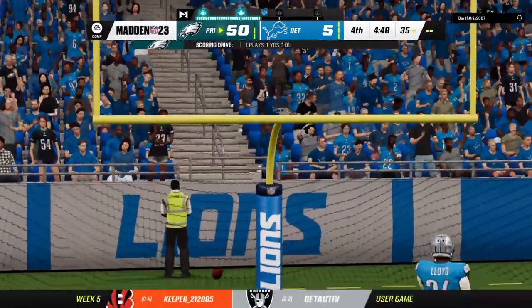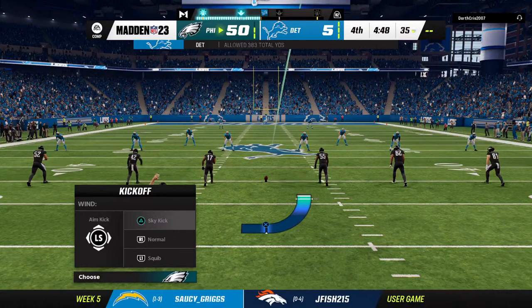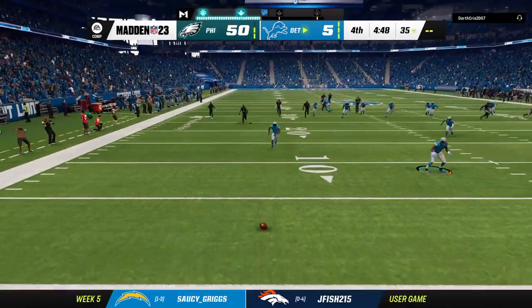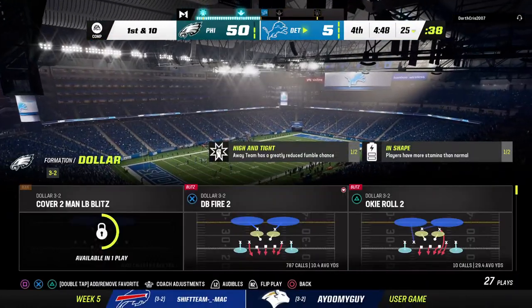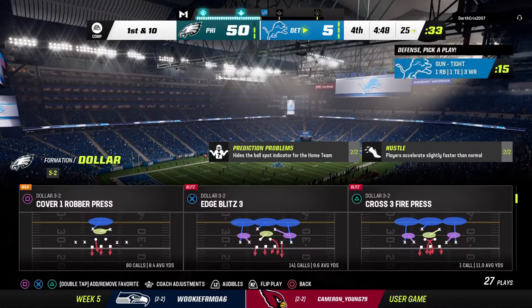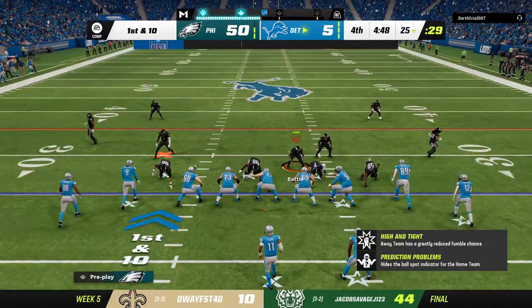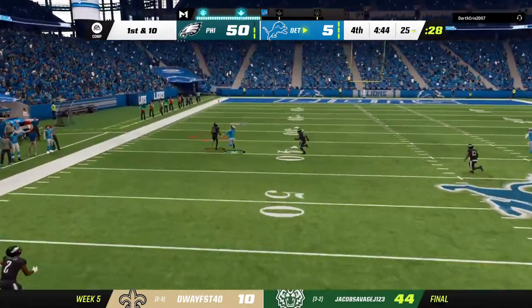Extra point splits the uprights, and this one was over a while ago as they just add on to that big lead. The Eagle kick team out there now as they run up and send this one away. And that'll be a little too hot to handle as it will skip through the end zone for a touchback here. The Detroit offense ready to begin their drive. And they unfortunately are staring at a mini losing streak developing, trailing here in the fourth quarter. This would be their third straight.